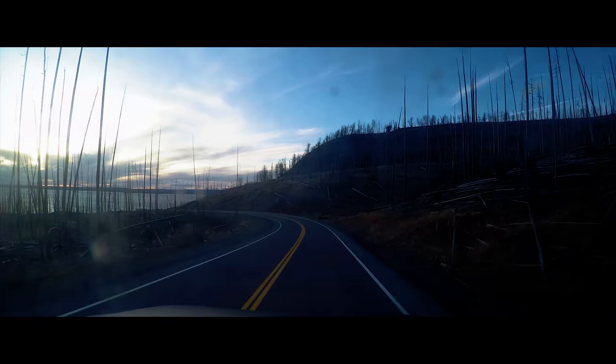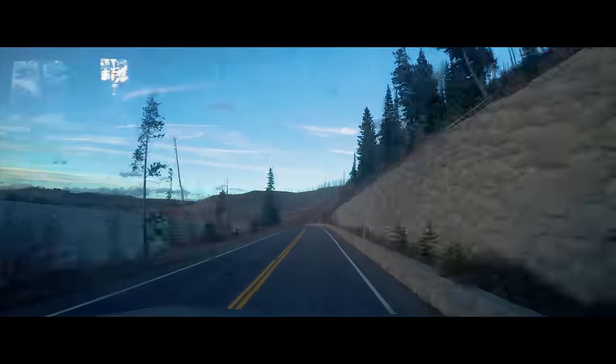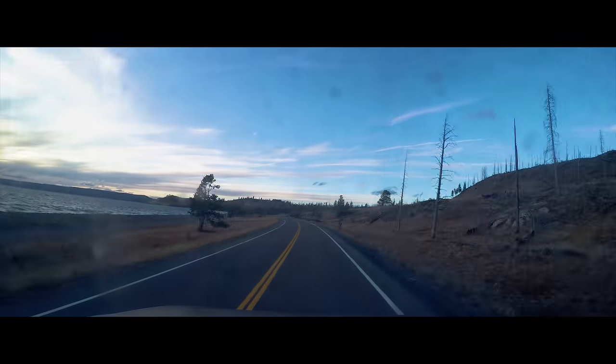Alright guys, we're here in Yellowstone. We thought we were about to get to the peak of the mountain. We didn't. We're about to begin the descent. But yeah, it's crazy beautiful.